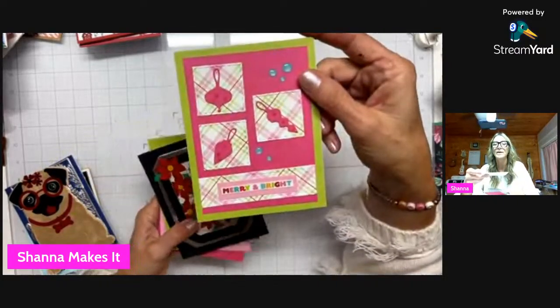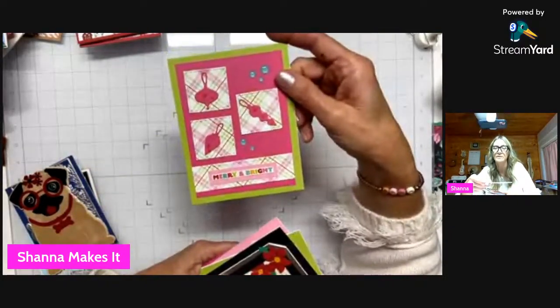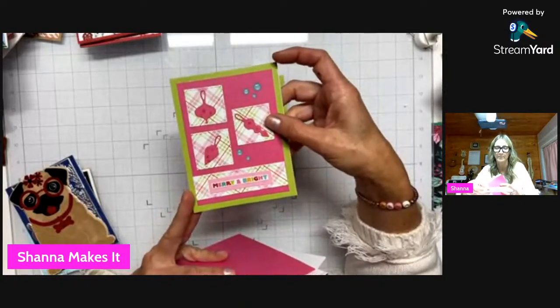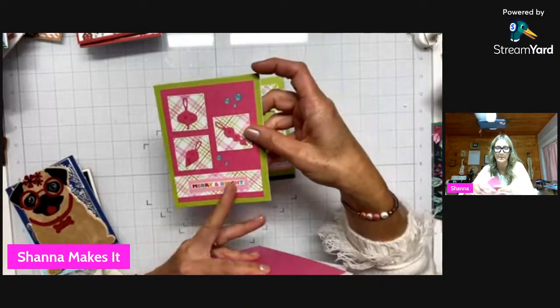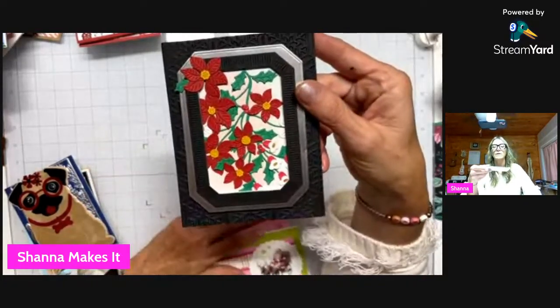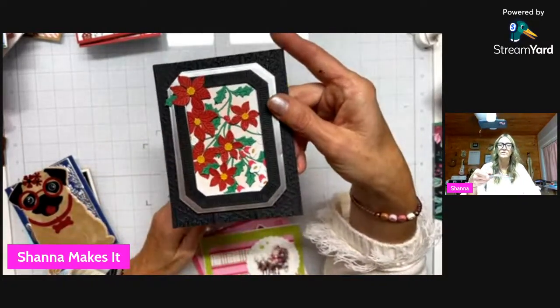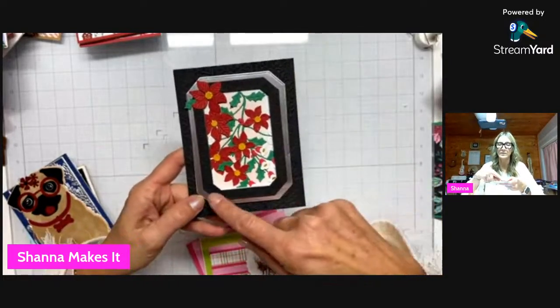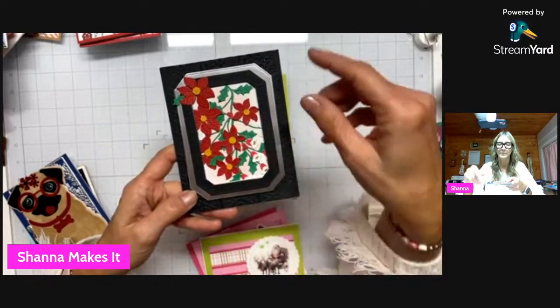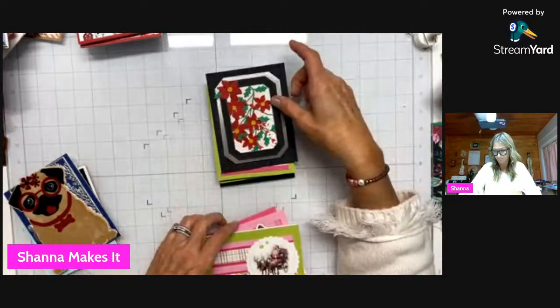And then I've got a Merry and Bright. I do love a pink Christmas. I do love that. And I put the ornaments, and this was Pink and Main. And the sentiment, I don't know where that came from. And then here's another of the Spellbinders poinsettias, and I used the emerald die set, that's nested set for that.